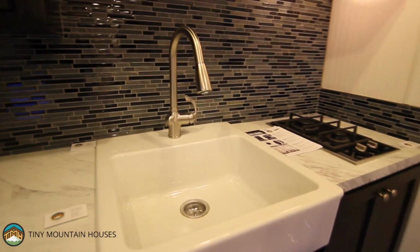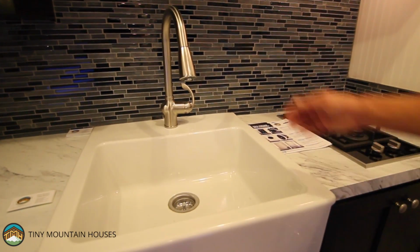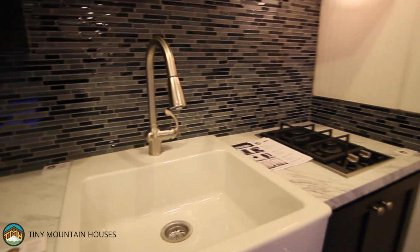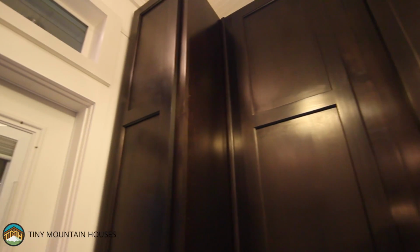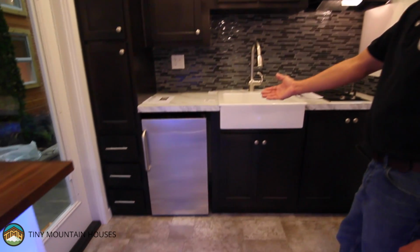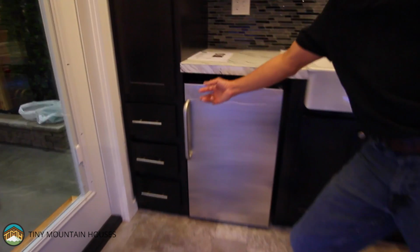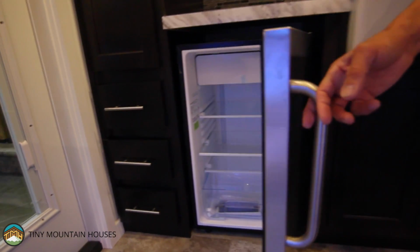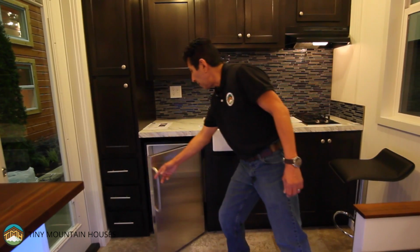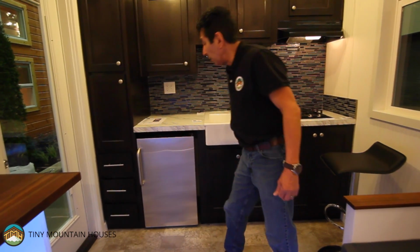We've got a farmhouse sink. We call this a gooseneck with a pull-out faucet. And you'll notice the gorgeous black alder cabinets. We've extended these cabinets to 54 inches in height, providing you an enormous amount of storage, at least for a tiny house. Notice the Summit appliances. This is one of Summit's under-the-counter 4.1 cubic foot refrigerators. Nice and spacious, very, very efficient, and beautiful too, if I might add.